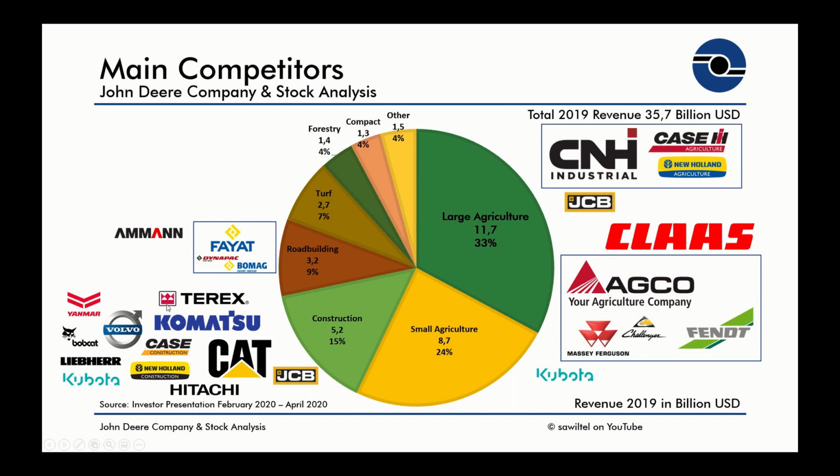Yeah, and then let's also quickly focus on road building. There's a manufacturer called Ammann and the Fayat Group. They own Dynapac and Bomag. Yeah, they basically also do rollers and pavers and all what we just saw before.